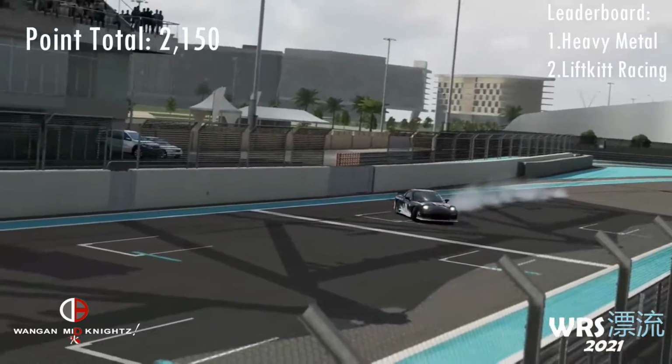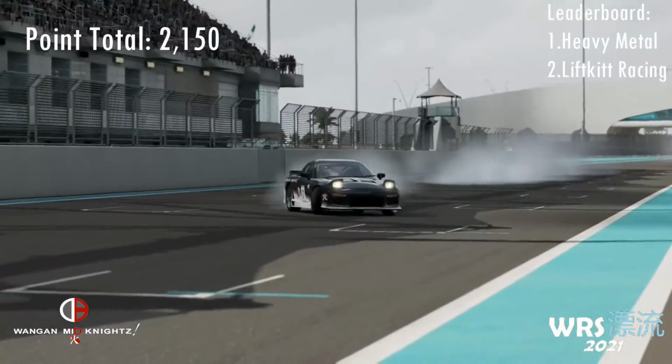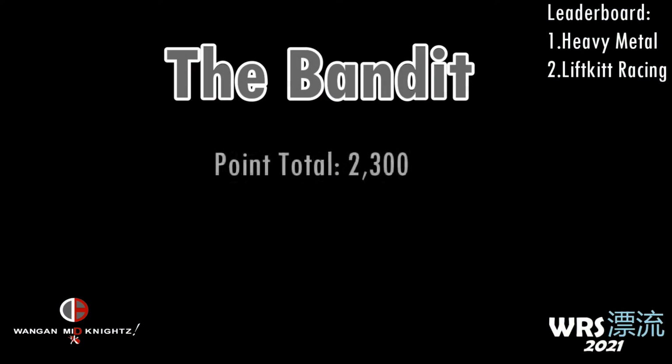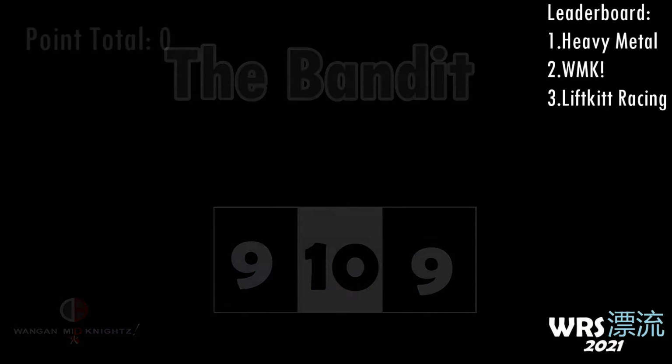Now they do some slaloms. Can they keep it off that wall? And they do! 150 extra points. That was a really solid run, with a 2,300 point total prejudge. That was less than Crucifix, but we'll see what the judges think. And it's a 9, and a 10, and a 9. One less point than Crucifix, meaning Wangan MidKnightz, as of now, will stand 1 for 2. With the point total coming to 5,200, which isn't in first place, but let's be honest, could be worse.